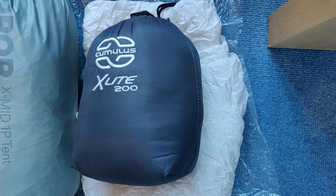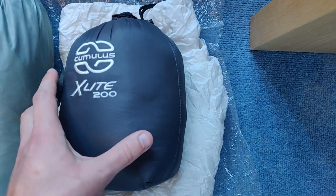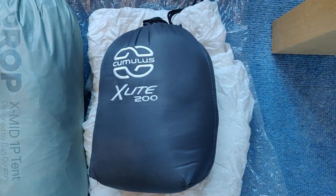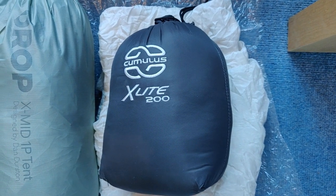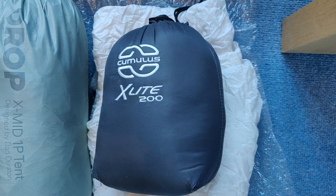It keeps me warm, though. I've never been cold with it. I haven't actually used it in winter conditions, but I know for three seasons, for the past 2 years, it's been fine. I think I've only been cold in it once. I am quite a warm sleeper.